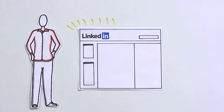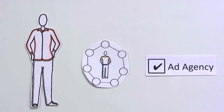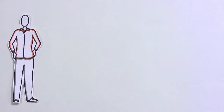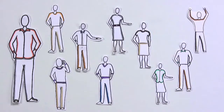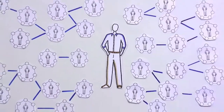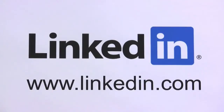For the first time, Lori saw LinkedIn differently. Instead of just being a group of connections, now her network is alive and easy to navigate, especially in accomplishing goals. Lori is just one of millions of connections on LinkedIn. No matter what your profession, people, knowledge, and opportunities are at your fingertips. Get started or give your network another look at LinkedIn.com.